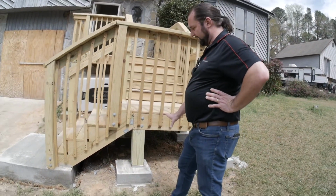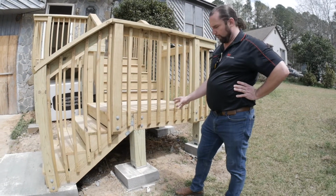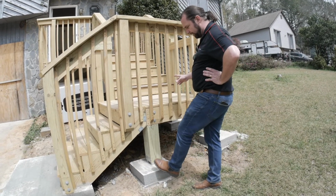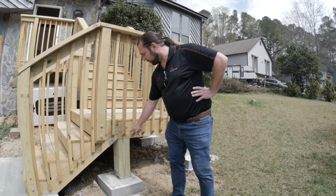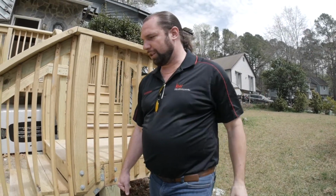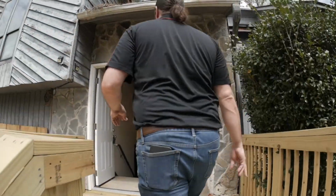So the footer sits above ground, and then there's a metal brace that is set into the footer before it's dry. And then you've got your 6x6 here that rests inside the brace. And then it is notched, and then your 2x12 is bolted into the notch, right? This is still in progress. So we've got a lot to do over here.